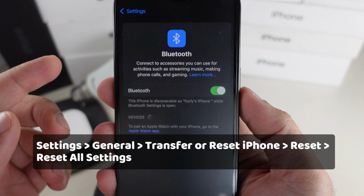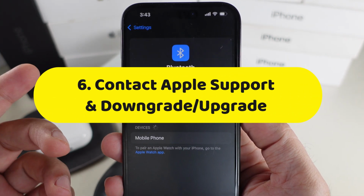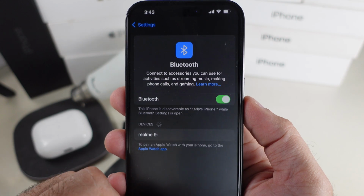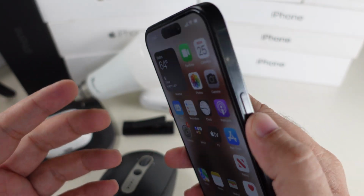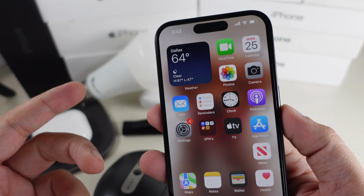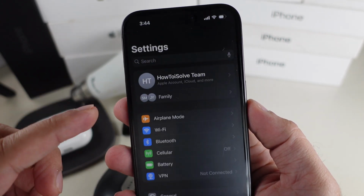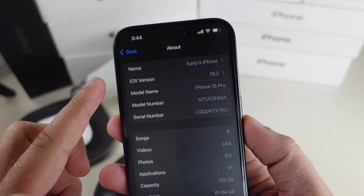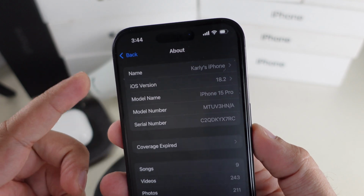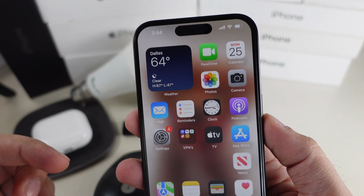If none of the solutions works, then contact Apple support. You can report your problem by phone, chat, or email. Or you can go to the Apple Store and schedule an appointment at an Apple Store near you. Link is given in the video description and pinned comment. Later on, you can decide to downgrade the current version or wait for a new iOS update with a new connectivity bug fix. That's all about basic to pro fixes for Bluetooth not working on iPhone or connecting and disconnecting itself.